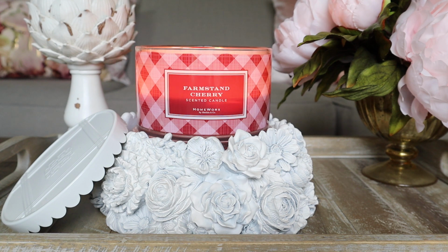Some of you might be asking me if I purchased the blueberry, the peach, the strawberry. I mentioned this already in the last video, but I did not, because last year 3 of the Farmstand scents, specifically the original Farmstand trio of blueberry, peach, and strawberry, were re-released, and I bought multiple sets back then. So I'm all set with the blueberries, the strawberries, and the peaches. But yeah, let's get into Farmstand cherry.